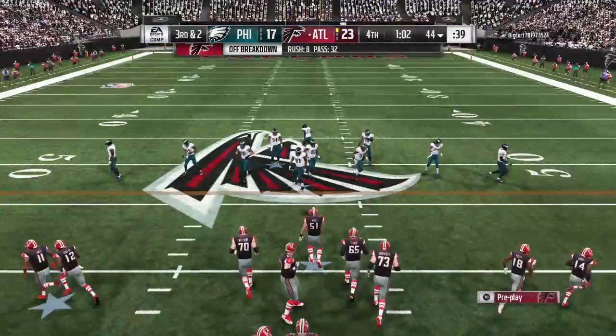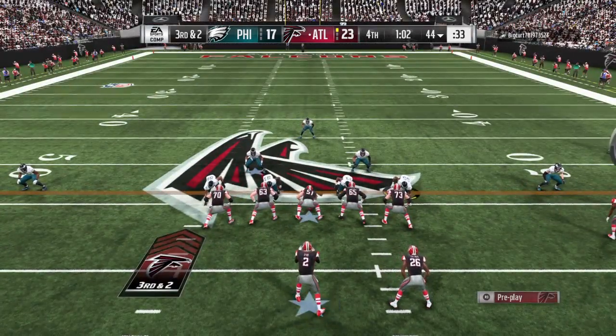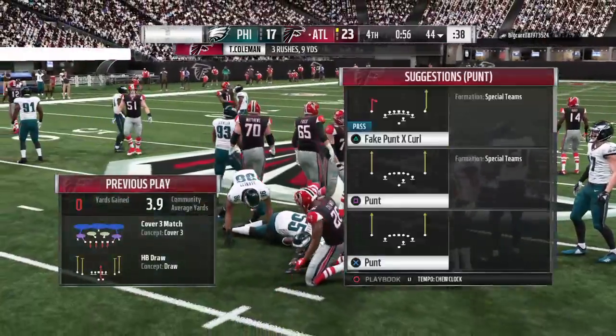The Falcons on third down. They have been superb. 5 for 6 to this point. Here it's 3rd and 2. They stay on the ground. Again, it's Coleman. Calling no gain there, and it leads to a 4th down.